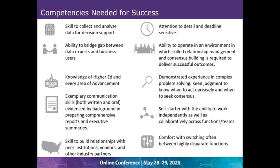And finally, this position requires a rejection of insularity and a willingness to scour the nation for best practices among peer institutions. So the person in this role really needs to possess a strong network of peers, vendors, consultants, and others. I used to work with about 150 advancement shops during my time as a research consultant at EAB. And I don't think it's a coincidence that both Mark and I are very active on the conference circuit and in organizing convenings around the country.